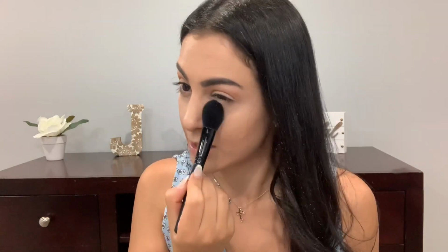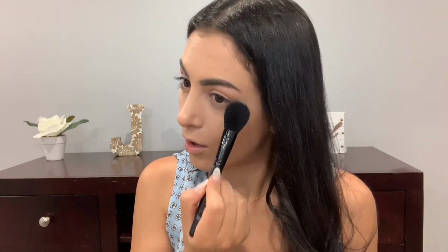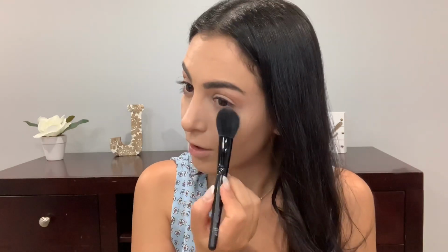So I packed up some on my brush. Oh my god. It's like I'm putting water under my eyes. How? Oh my goodness. How? This is water. This is not powder. This is literally water. I don't get it. Let me put some on the rest of my face.